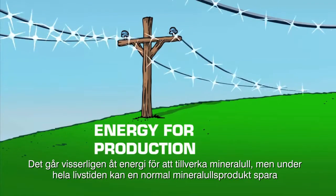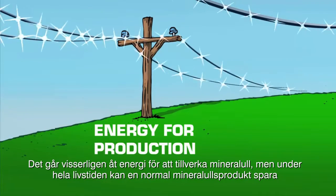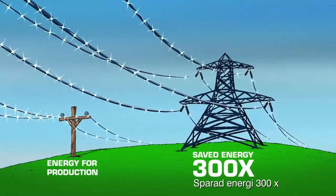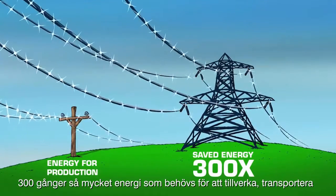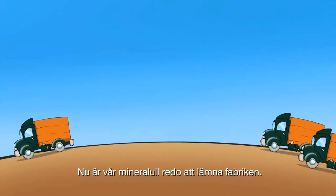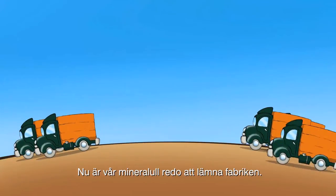Although energy is used to produce mineral wool, a typical mineral wool product can save over its lifetime 300 times the energy needed in its manufacture, transportation and disposal. Now our mineral wool is ready to leave the factory.